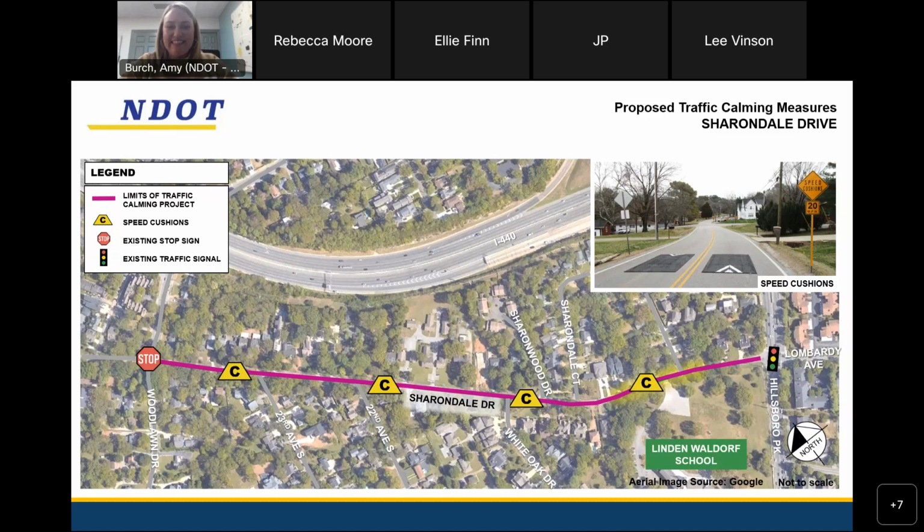When you do narrowing, what is the absolute minimum width you could narrow a street to? We pretty much try to get 10-foot lanes, so 20 feet is what we would typically do. We might go down a little bit less, but 10-foot lanes is really our target. Okay. And then does this include the intersection of Woodlawn Drive and Sharondale?